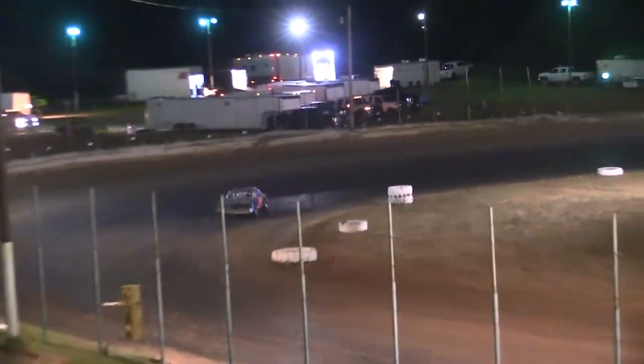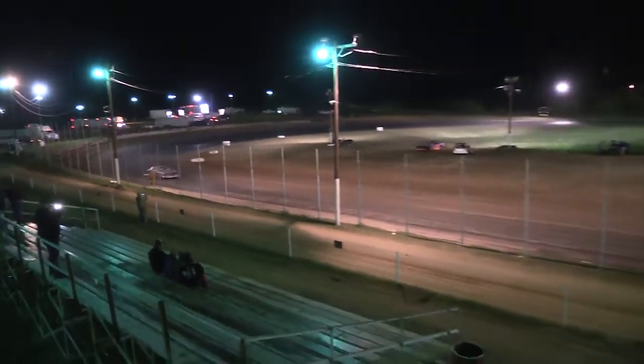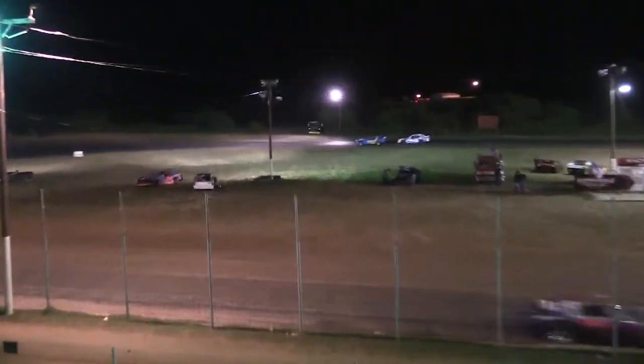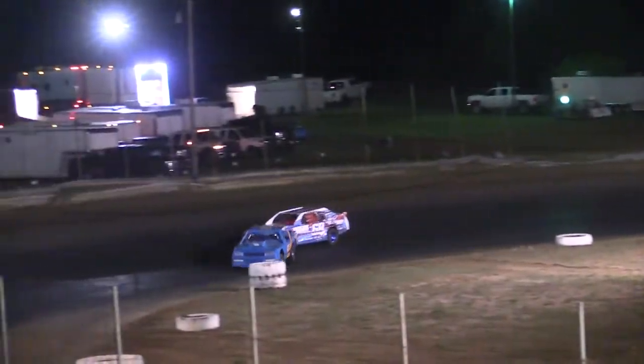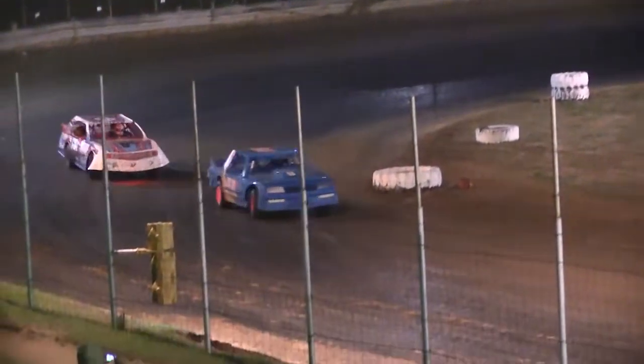Braddock slides up the racetrack. White is right there underneath as we come out of turn number 2. Braddock's car may be going away a little bit. The 56 machine looks a tad bit loose. Really has to get out of the throttle that time through the corners.